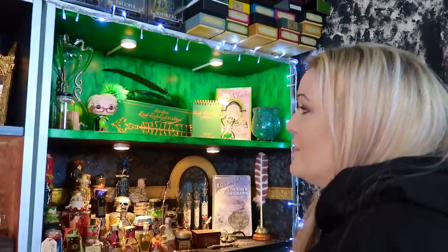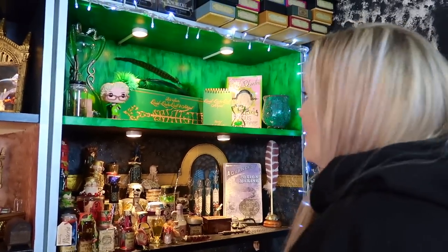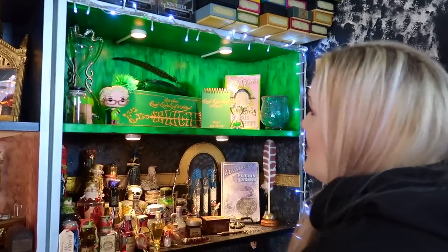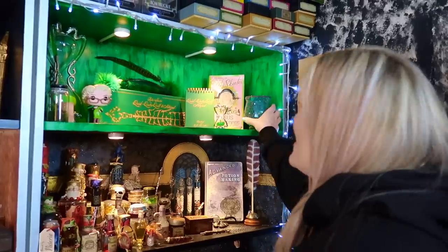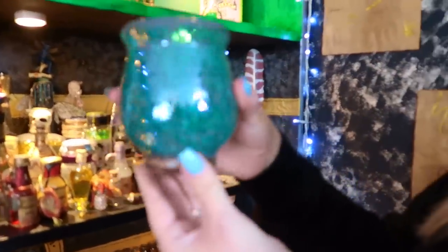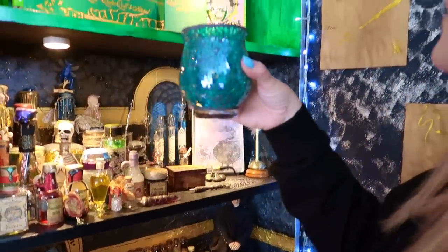I love this shelf. I really do love this shelf. I've had a soft spot for Rita Skeeter for so long because she's just so cool, so doing a shelf of hers was just the best thing ever. But there's a couple of things on here that obviously don't belong to her. You've got a really pretty candle holder, which I bought from a charity shop for like £1. It is so pretty and very glowy.